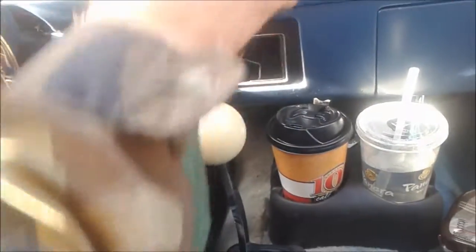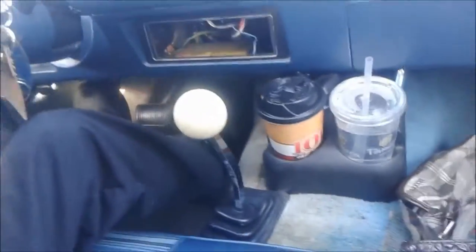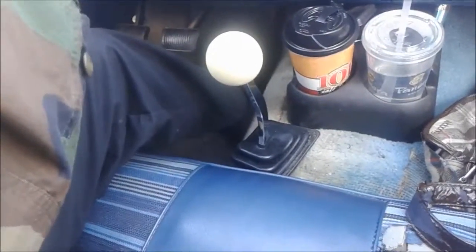But if you're going to go from a manual to an automatic, well, that's a lot easier because you can turn right around and leave that extra pedal just sitting there, not bothering nobody. You could even go so far as to kind of tie it back, and it's out of the way. Doesn't bother anyone, and it just sits there. It can collect as much dust as you want.